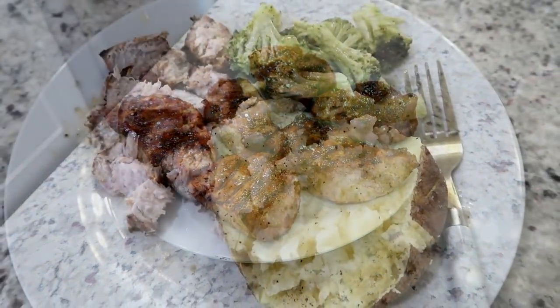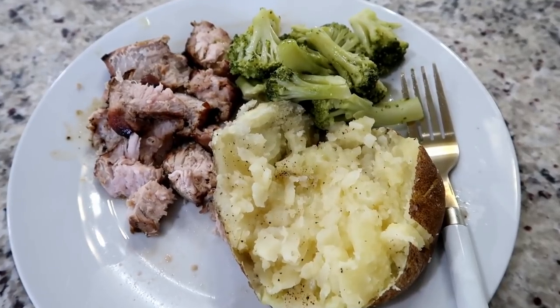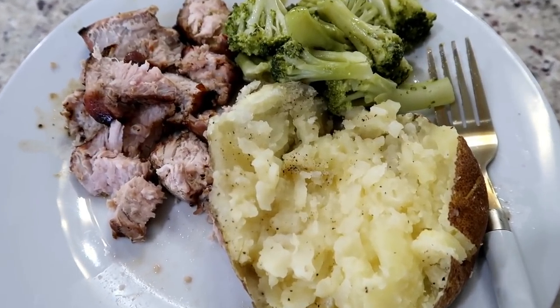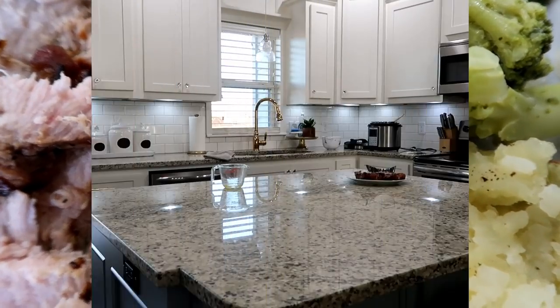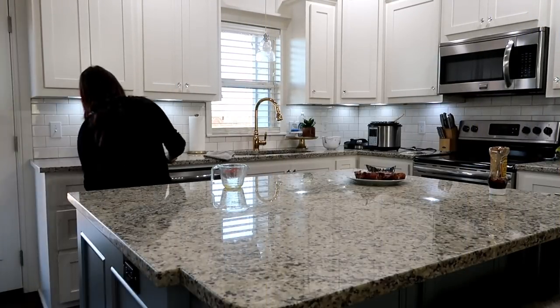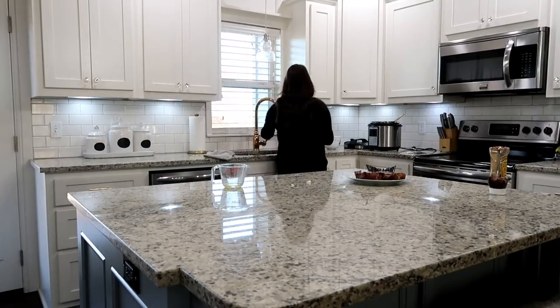Here are how the pork chops turned out, and then here is how the whole meal looks. So it's a super easy meal. Like I mentioned, it's nothing special, but it's just good and hearty, and it tasted amazing. But now it's after dinner, and I'm gonna go ahead and do a speed clean of the kitchen.